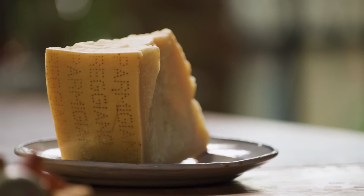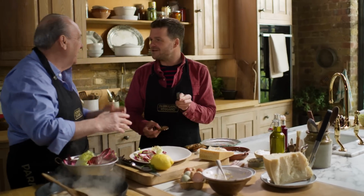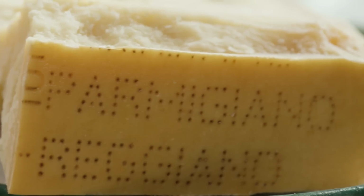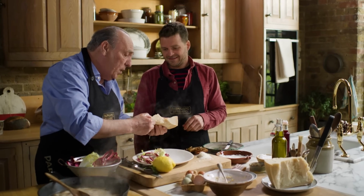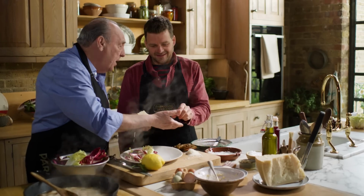So we use some Parmigiano Reggiano. Grate it or shave it. I think let's shave it, no? Nice chunks. Because with the Parmigiano Reggiano, it's not just a case of grating or putting it on top. Also, you put chunks in the middle of the table. Then you grab it.